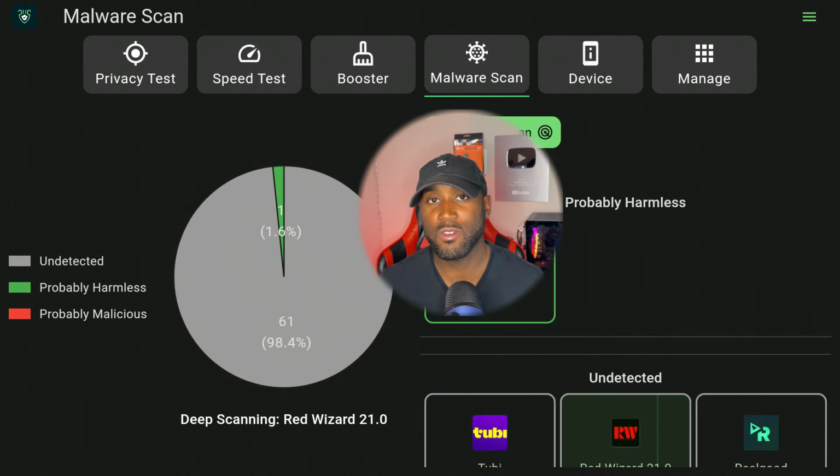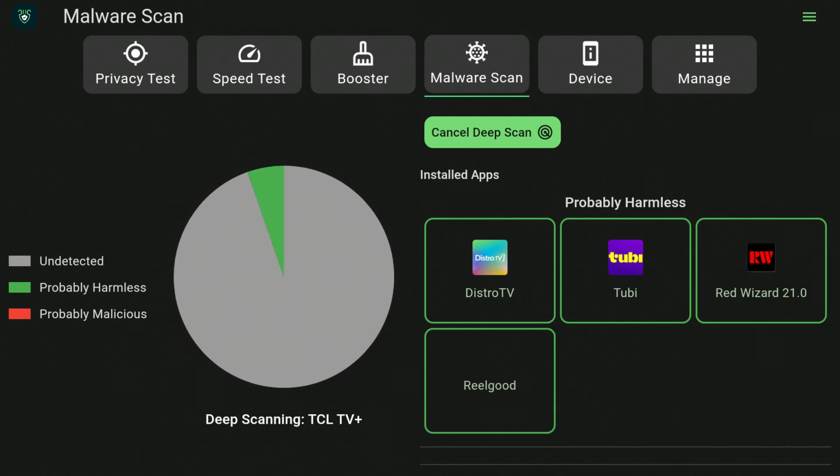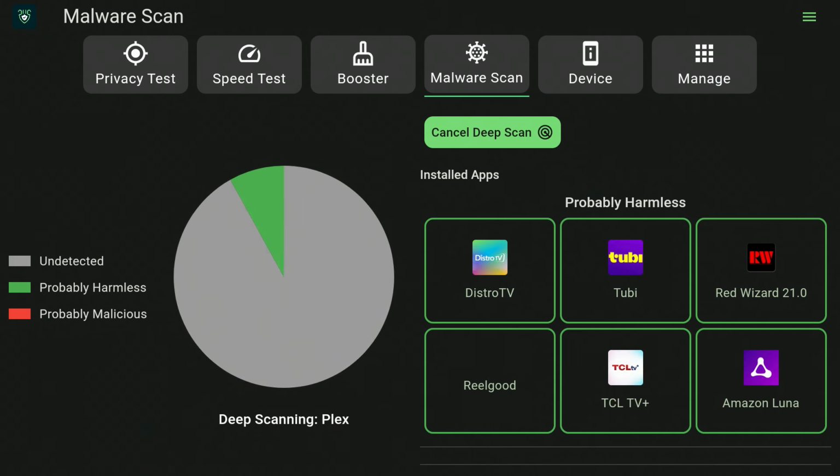It'll scan your device within minutes, sometimes within seconds, and it'll tell you which apps are harmless and which ones aren't. So let's go ahead and do this deep scan. I'm going to give it a moment, and then we'll see what results it comes back with.